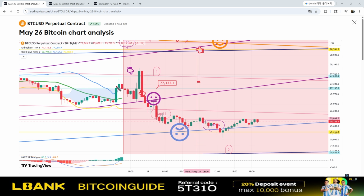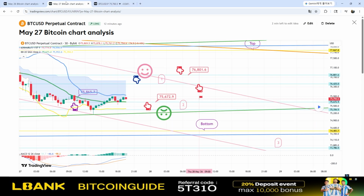So yesterday's strategy didn't touch number 1 and go down, but instead hit the long position switching zone at 77.1K first, and since it was a downward wave after the breach, we connected the gap 11 zone to the long position strategy at 75.8K. I have connected it to today's strategy for the 27th.